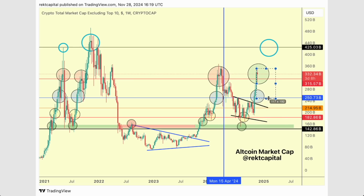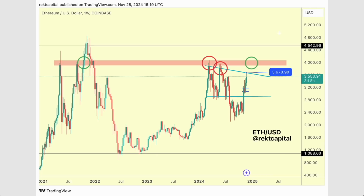So could we see a shallower pullback? At worst, like I mentioned earlier on in the video, $250 billion. At worst, that would be a worst case scenario. But what if we don't even have to reject in a shallow way? What if this is as much as that resistance can actually reject Altcoin Market Cap? It will be really important for Altcoin Market Cap to simply hold above here, because continued price stability here in the Altcoin Market Cap metric would enable price appreciation and valuation increases across the entire Altcoin Market Cap.